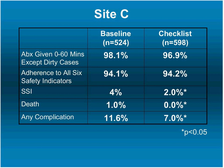But I want you to look at something else, and that's what happened at this site down at the bottom, because I think there's a powerful message in it. Surgical site infection rate fell in half. The death rate from surgery also decreased, and the complication rate overall, more than just infections, fell from 11.5% to 7%. Well, what's doing that?